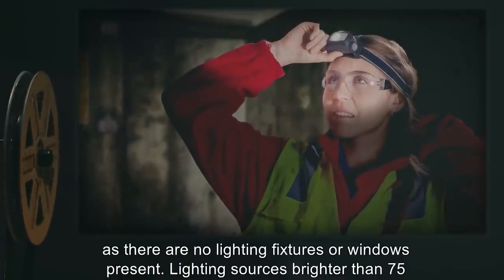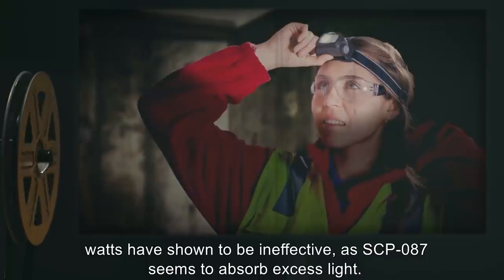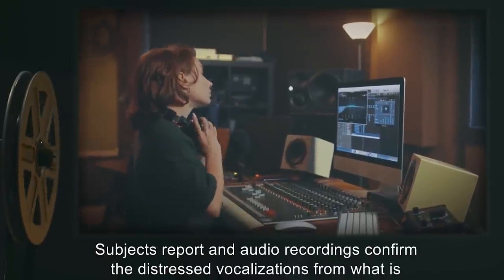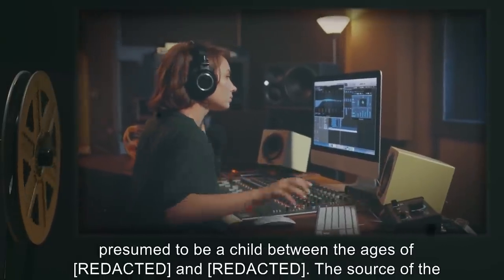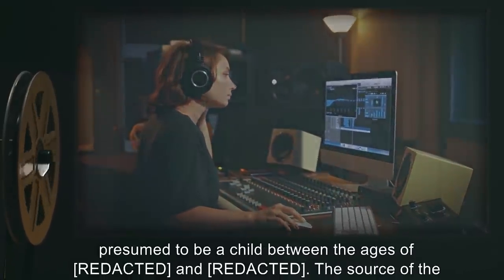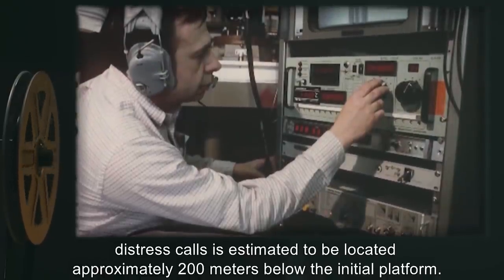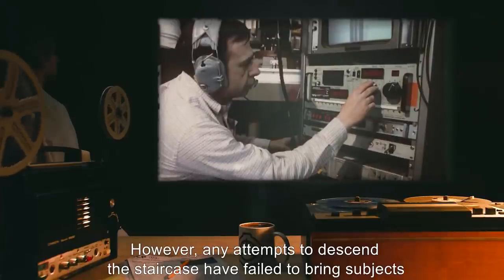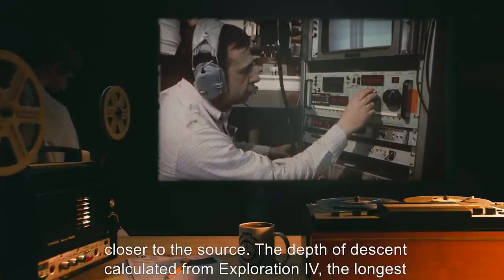Lighting sources brighter than 75 watts have shown to be ineffective, as SCP-087 seems to absorb excess light. Subjects report and audio recordings confirm the distressed vocalizations from what is presumed to be a child between the ages of and the source of the distress calls is estimated to be located approximately 200 meters below the initial platform. However, any attempts to descend the staircase have failed to bring subjects closer to the source.